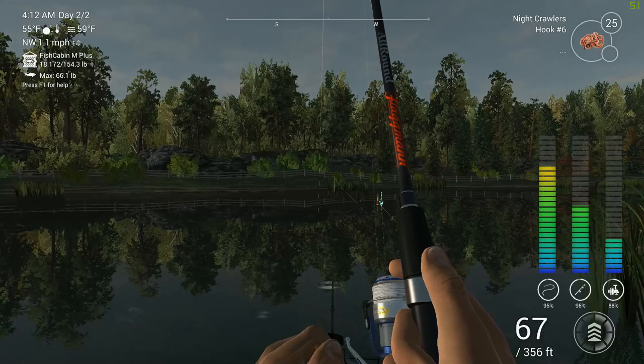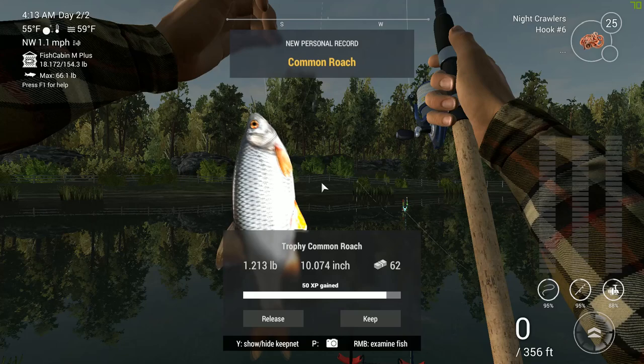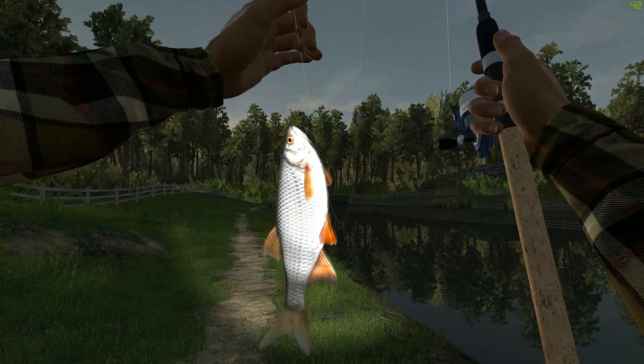Now this has got some oomph to it. Let's see what we got here, guys. There we go, very nice. New personal record, trophy common roach. All right, I'll take him.